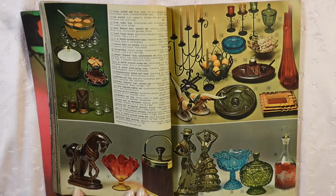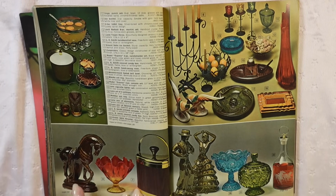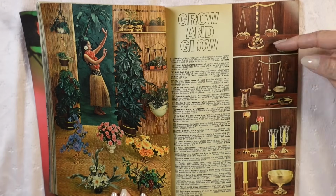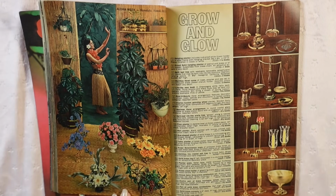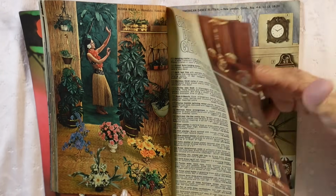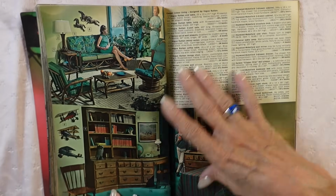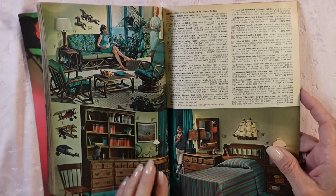Okay, how much? I saw this guy in the last one. Trojan horse, 1.5 bucks. The scales, what's with the scales in the 60s? I swear that was a major decor item. Clocks, wall clocks, desk clocks, rattan. Oh my goodness.